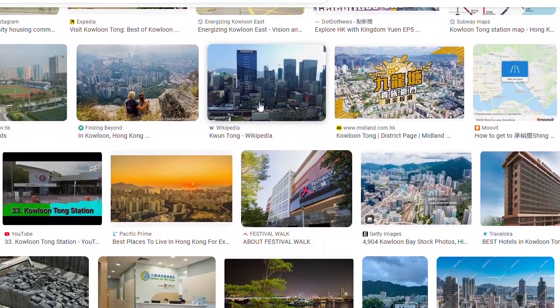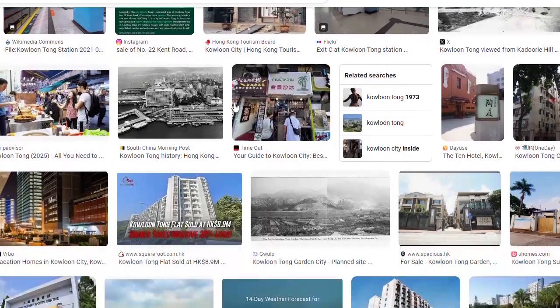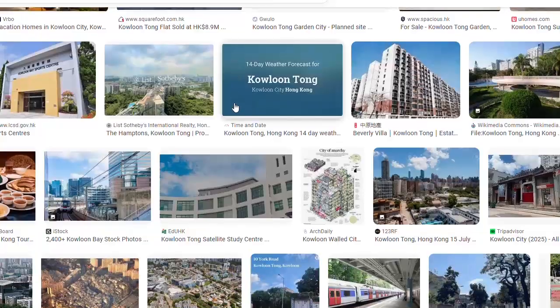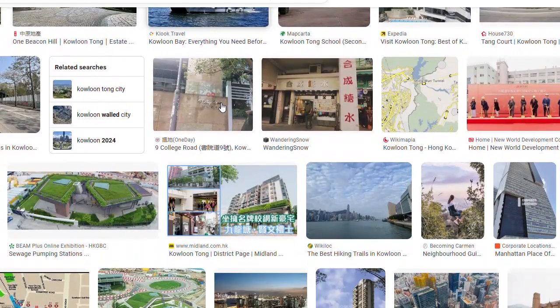Kowloon City tells stories of resilience, reinnovation, and cultural layering, while Kowloon Tong offers a tale of planned elegance, educational gravity, and suburban prestige.